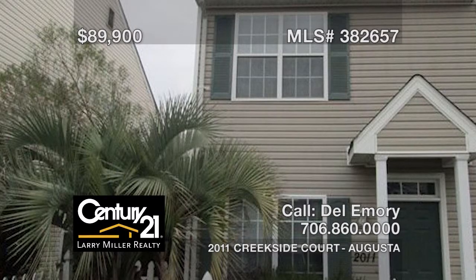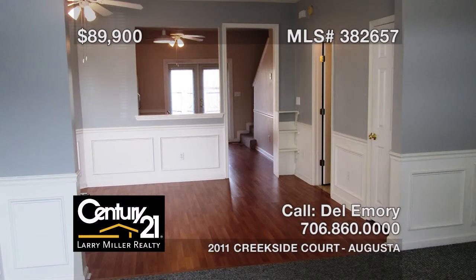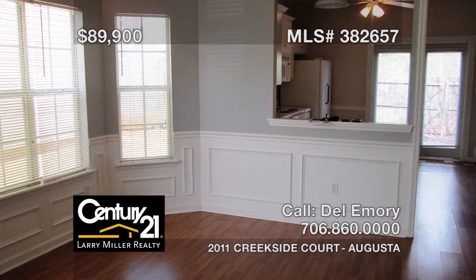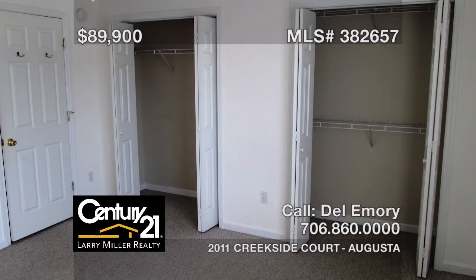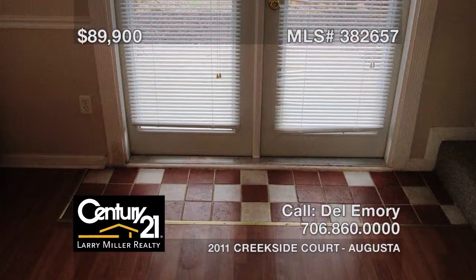This gorgeous updated townhouse is move-in ready. It's a charming 1,200 square foot in-unit with 2 bedrooms and 2.5 baths. All appliances remain in the spacious kitchen that overlooks the dining room. The home comes with a 2-10 home warranty and would be excellent for a small family or an investment property. It's in a great location only minutes from the Augusta National Golf Course, and the price is right.